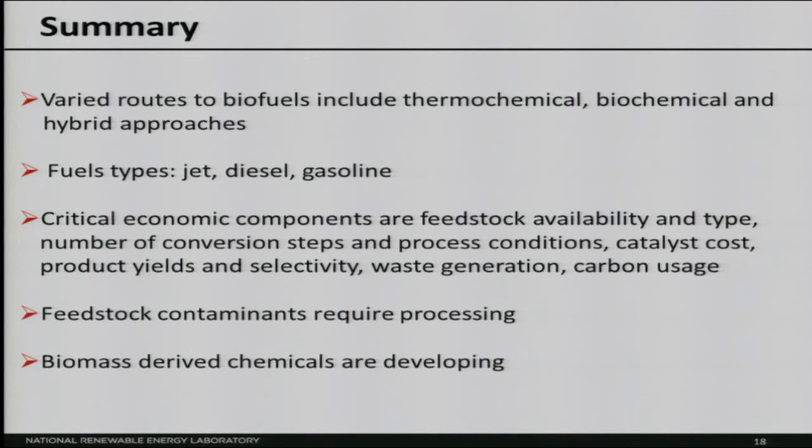So what I've told you in the last 15 minutes is that we do have varied routes to biofuels that include thermochemical, biochemical, hybrid approaches. Distinction between those is really the temperatures at which you're operating and the catalysts that are required to get to the fuels that we want, which in the next 5 years focus switches from ethanol for DOE to jet, diesel, and gasoline in that order.